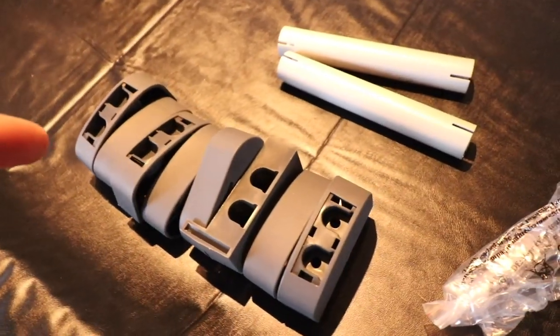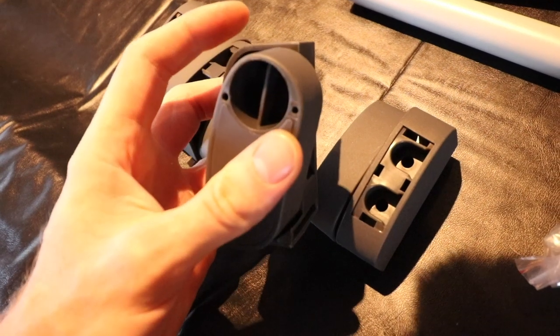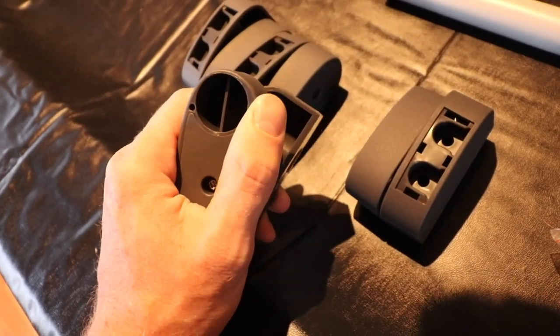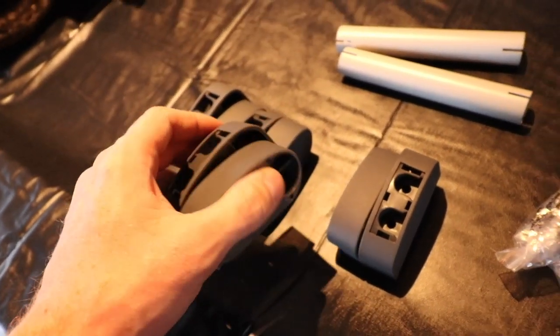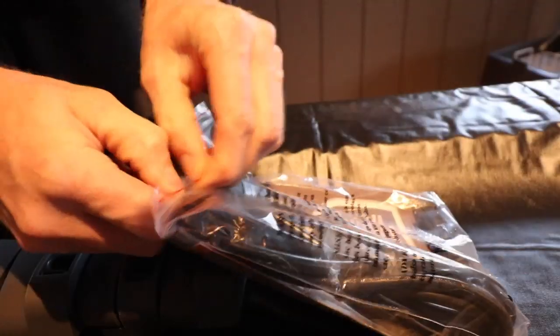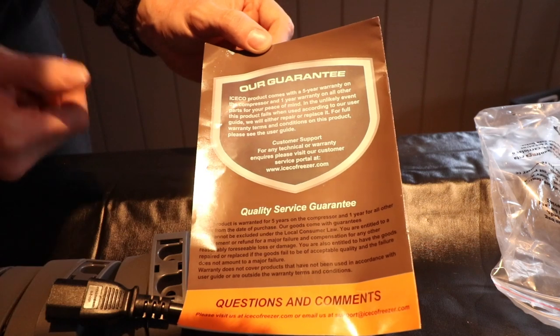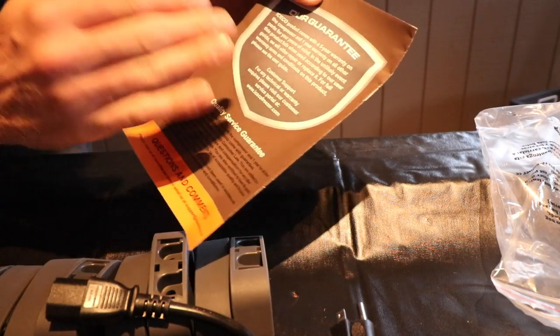These are actually the handles, and I gotta say, this is an awesome design. It's got a spring in here, so when you're not using them, they sit pretty flush and don't stick out very far. And when you go to pick it up, it just slides out like that. I'm actually not gonna install these yet because I don't think I'll need them for my build. Right here, we have our standard wall plug, and ICECO actually warranties the compressor for 5 years. And if anything else goes wrong, you're covered for a year.